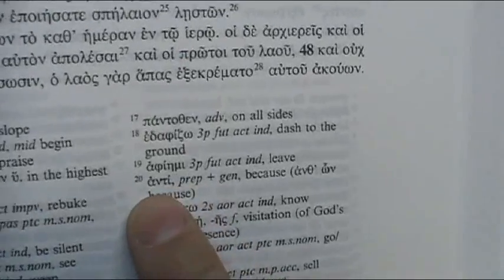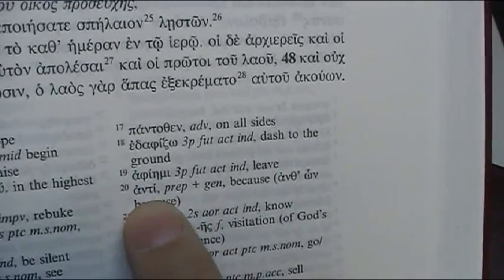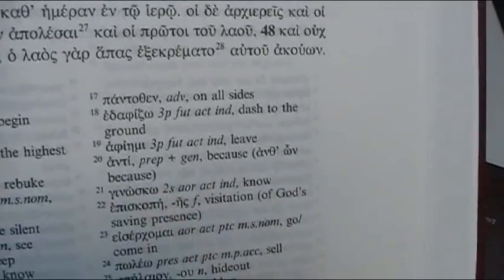Okay, and it also has prepositions if they're not very familiar, and particularly if, for example, in this one, anti, it's a preposition plus a genitive, and it gives the reason for it. Now that's a little bit of a difference between the two. There are some other marked differences.